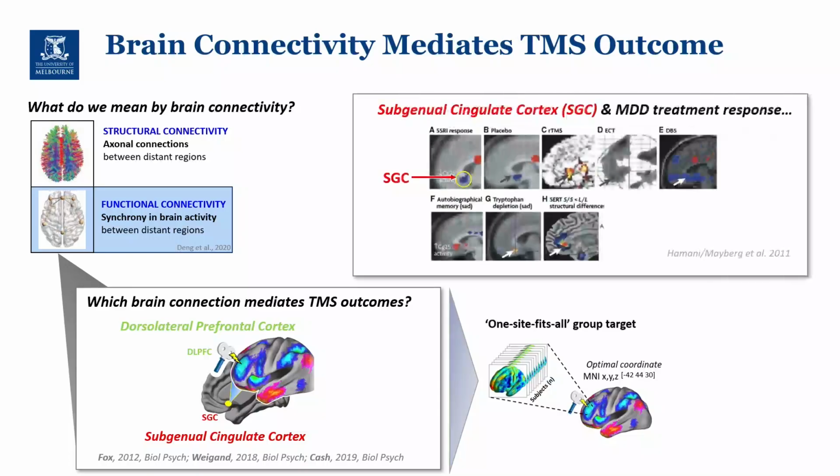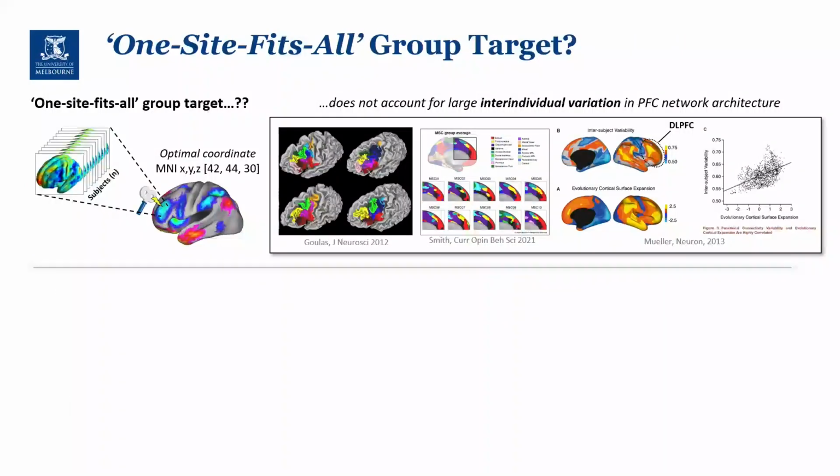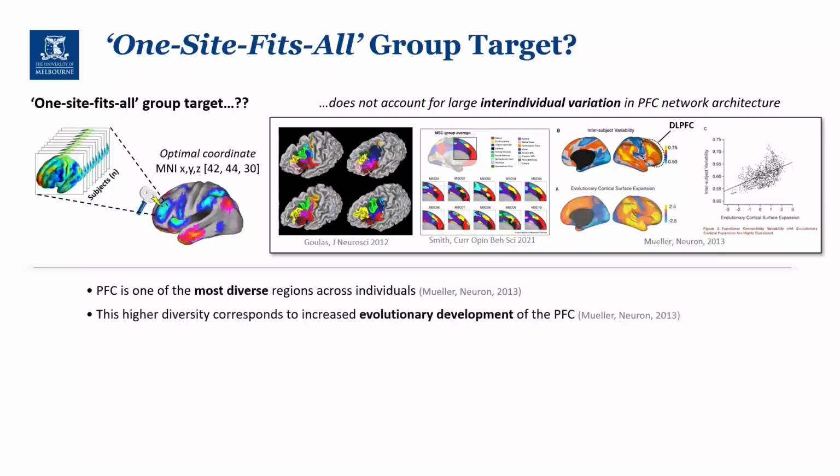It is worth adding that the initial reason for focusing on the subgenual cingulate cortex is that this region was consistently implicated in antidepressant response across a range of different therapies. And on this basis, the subgenual cingulate cortex was also selected as the target region for deep brain stimulation. So a potential disadvantage of a one-site-fits-all targeting approach is that there is substantial inter-individual variation in brain network architecture, particularly within the prefrontal cortex, as highlighted here in hot colors, yellow and orange, corresponding to increased evolutionary development within this brain region. And these areas can vary to such an extent that individuals can be reliably identified from a large sample based on their functional connectivity fingerprint.